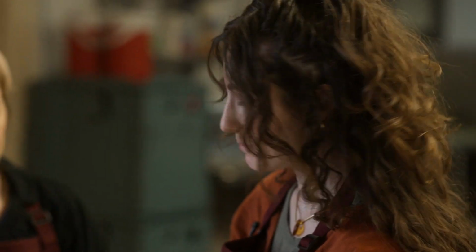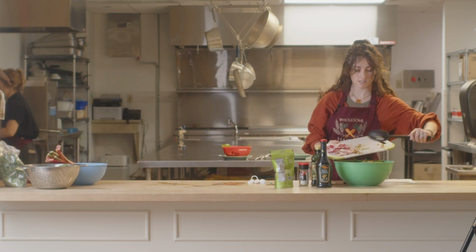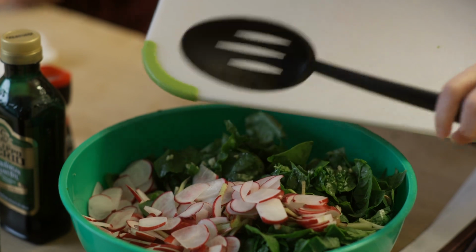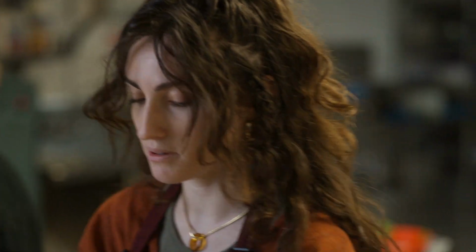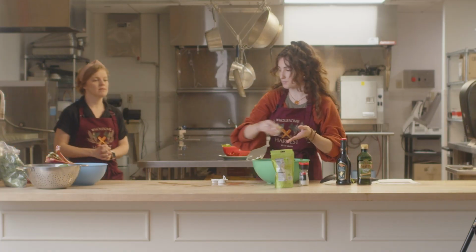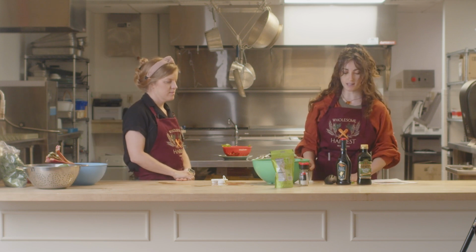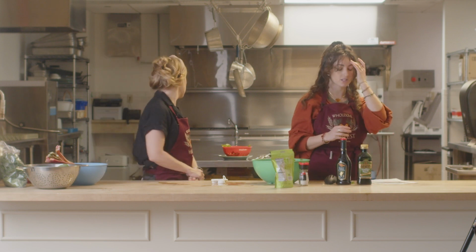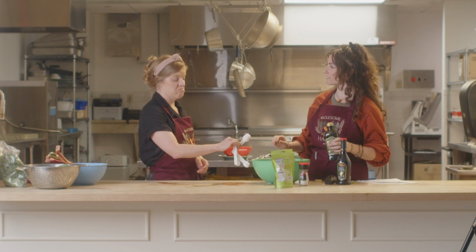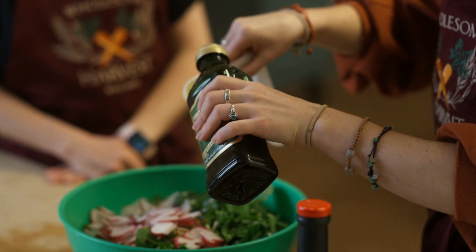Okay. Are you opening this one? I'm all done. Careful. We're going to add the rhubarb and the radishes. I'll help with that too if you want to do that. Thank you. So now we're going to start with the dressing. It calls for 3 tablespoons of olive oil, but since we're already doubling, we'll just double all the dressing ingredients. So 6 tablespoons. Oh, does that sound like too much? No, that's fine. That's definitely enough.